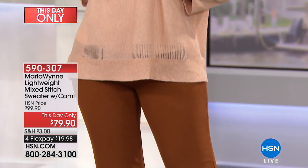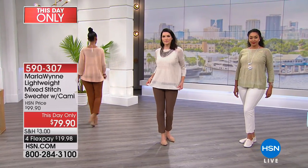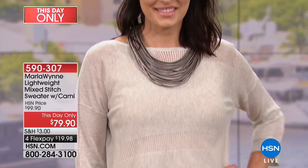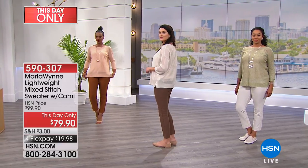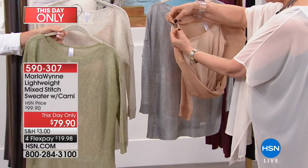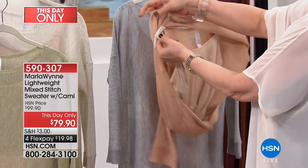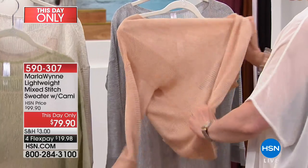We're going to get everything started off with the mixed stretch sweater with the cami. So this is a two-piece look. It's our this day only while quantities last. We're going to talk about the colors, but to get the cami included in something that's so rich, and it's not a crummy cami. It's Roundspan, it's just beautiful, look at this. And it's got the little lingerie straps, so they're adjustable. And you know what I do with this when I get it home? The first thing I do is take it out from under it and start wearing it with everything.